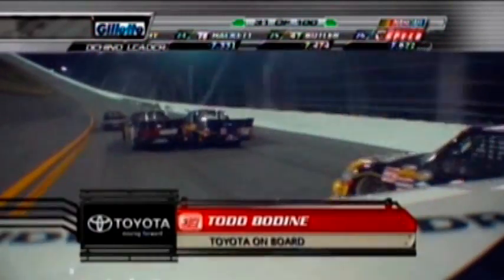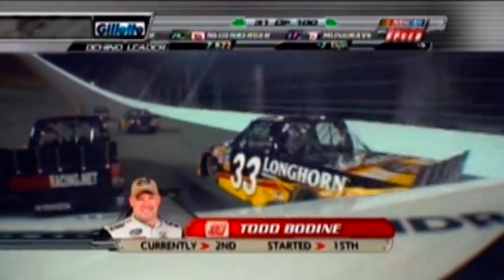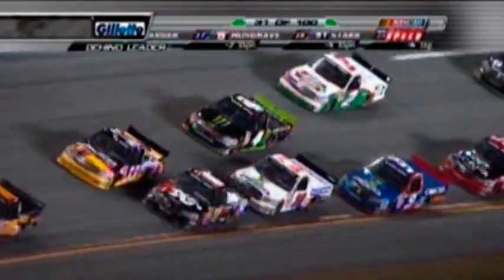Here, a little bit of a bump there. Sounded like Max might have gotten onto Todd. Look at Kyle. Kyle to the outside. It looked like the 17 got a little bit loose. Maybe had to check up a little bit. Wow. Look at these trucks bounce around off the corner. Sideways. We run enough laps now, Phil.